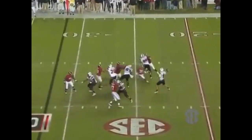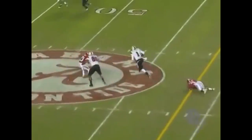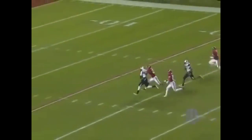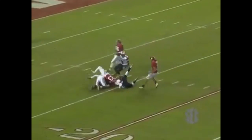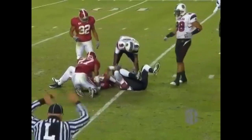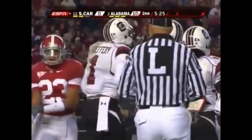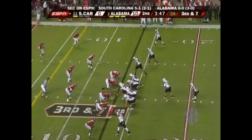Here comes a blitz on 3rd and 10. Garcia got it to Jeffrey. Alshon Jeffrey. Can he take it? Down into Alabama red zone territory at the 16-yard line. Finally, they got it to number 1. Well, finally, they got a play that looked decent. 3rd down and 7.